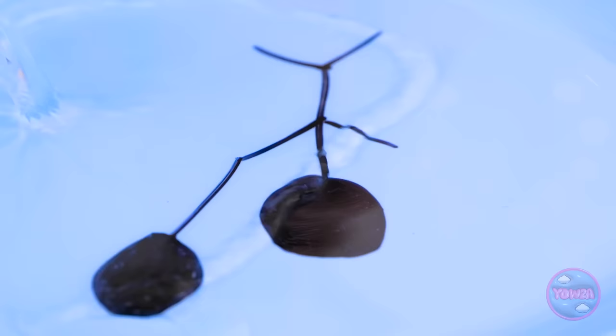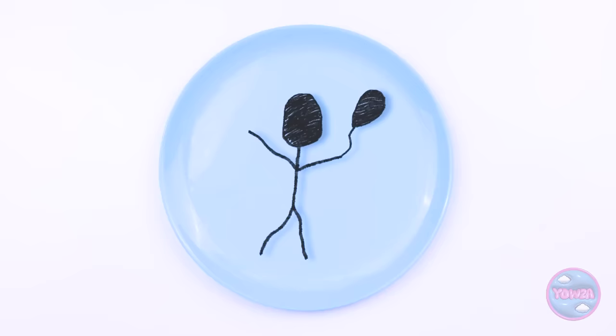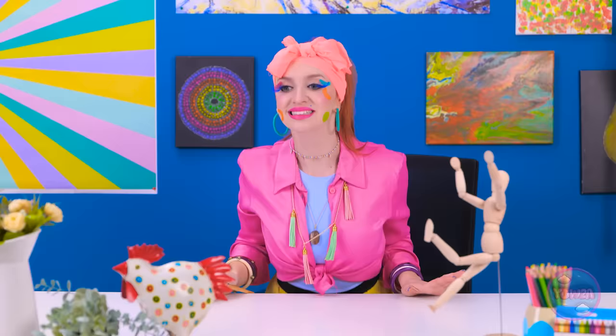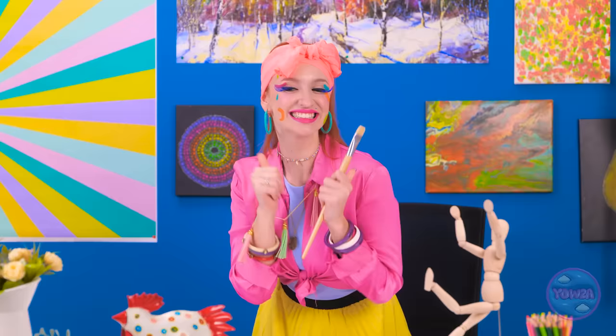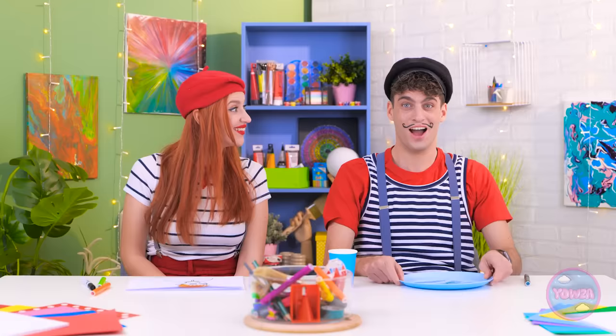No! You spilled water all over my guy! He's drowning! I have to do something to save him! No, no, no! Stickman, don't panic! Wait. Something's happening. Something's going on with my Stickman. You're right! He can't drown because it floats! He's so cool! I love him! You did a great job! I win this one? No way! That's amazing!